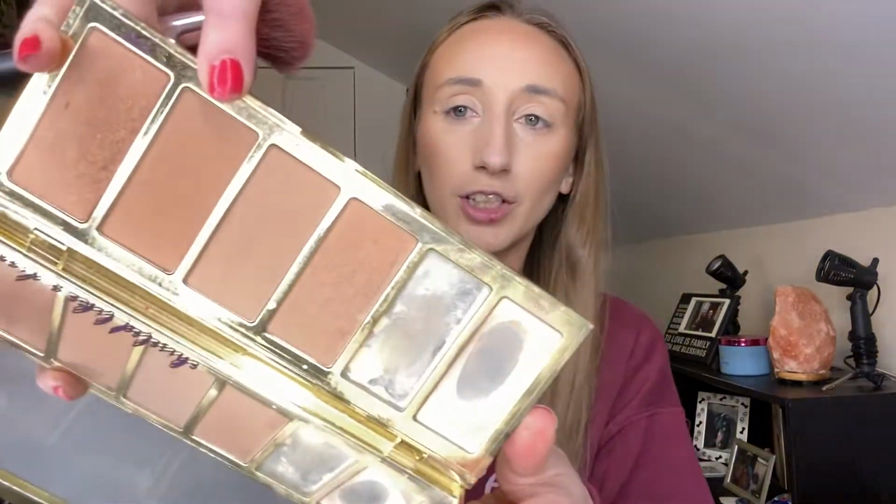I'm going to contour with this shade Angle from the Tarte Pro Princess palette and my little Morphe brush.